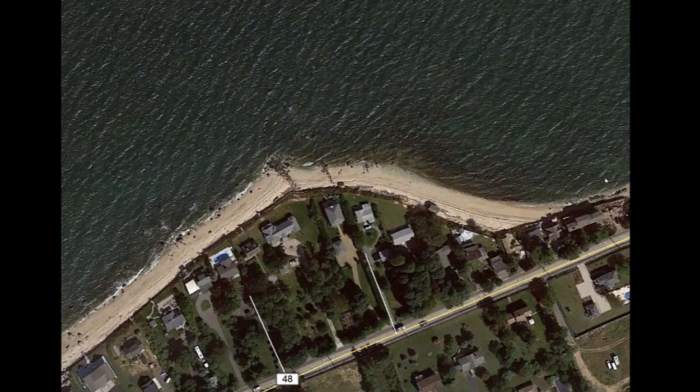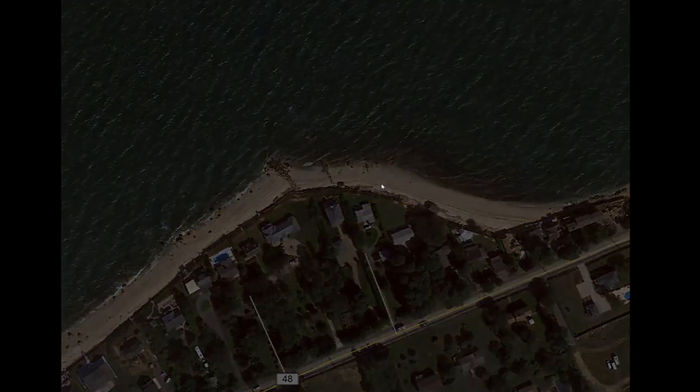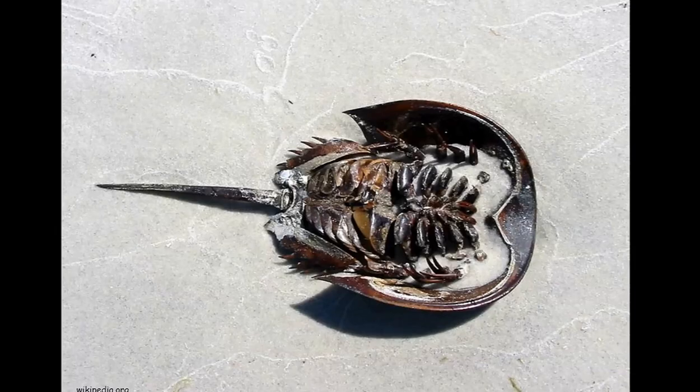Now, if these people put a big jetty out here, they could build up their beach, and it goes on and on and on. You get the picture. So that's a little bit about onshore, offshore, and downward drifts. So you have a little sense of what a beach is about. Now I'm going to talk a little bit about what you might find on the beach.